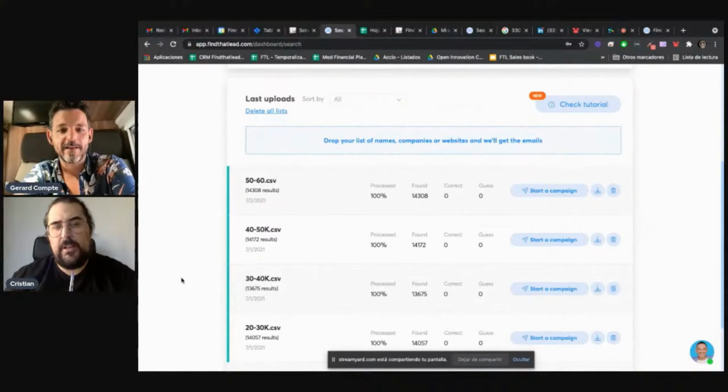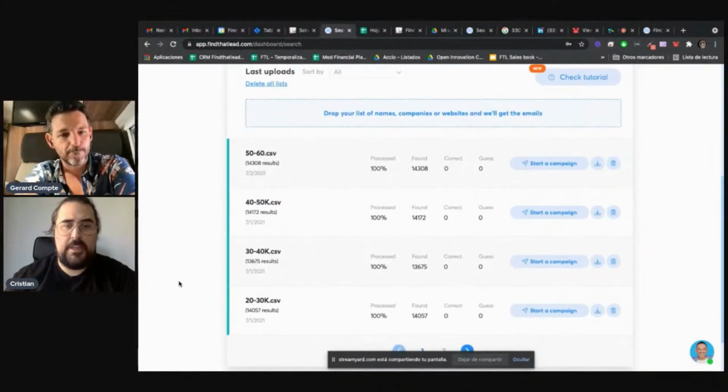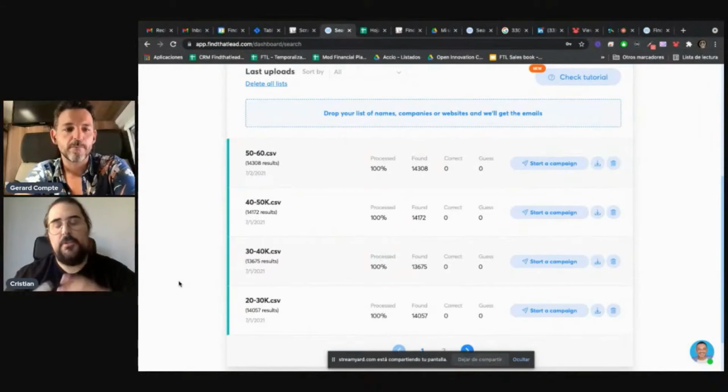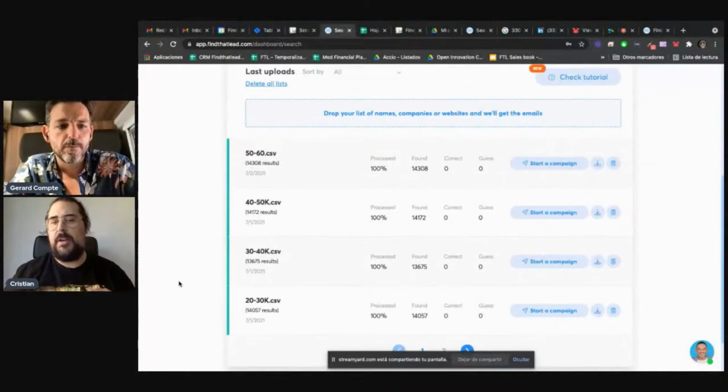We automatically detect if you have name, surname, and website, or if you only have a website. And you don't need to select if it's a lead search or domain search. The name and surname are optional. If you only select website, we will do a domain search internally. If you select name, surname, and website, we will do a lead search.